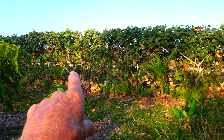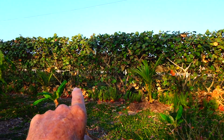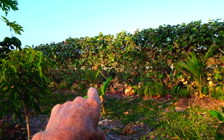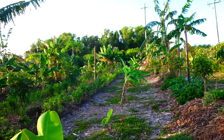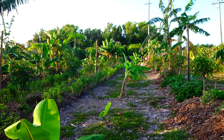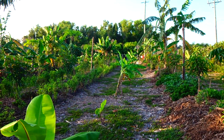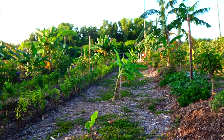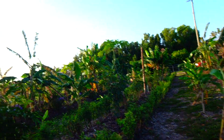I have a road out here with sea grape hedge, coconut trees, and fern understory. Most of the beds, about 8 months ago, I put in bananas. That was near the end of the dry season, so they haven't grown a whole lot during the dry season, but they should take off this year.